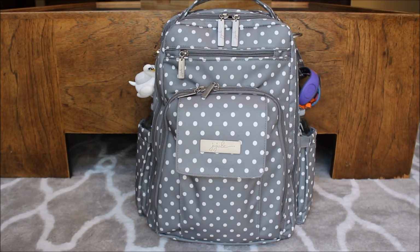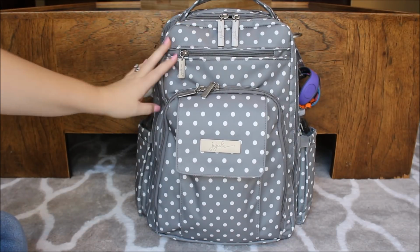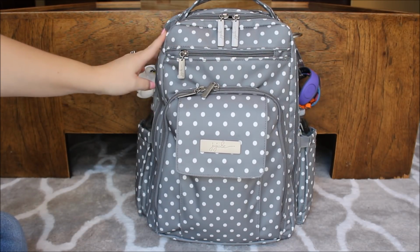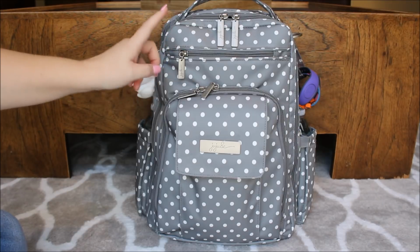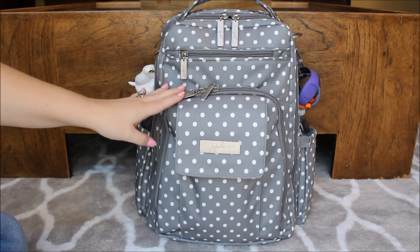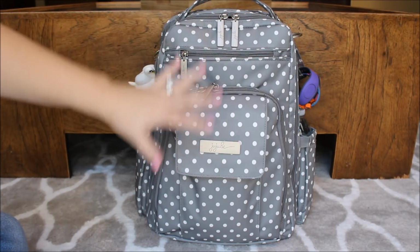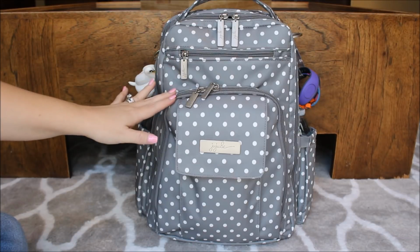Alright friends, so I think it's pretty safe to say that the Jujubee BRB, or the Be Right Back, is pretty much the best bag to take if you're going to be going to a theme park of any kind, or if you're going to be going out all day long. I love this bag. I love it for travel. I love it for, like I said, all day long or theme parks or anything like that. I like it because it has so much organization, outside pockets, inside pockets, so many different ways that you can pack it up.